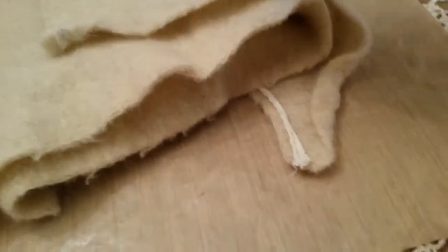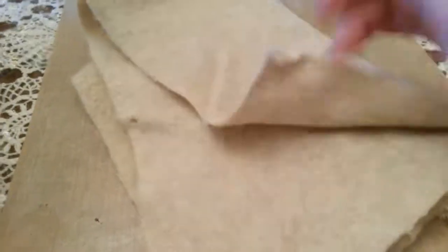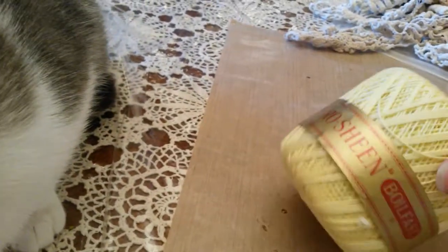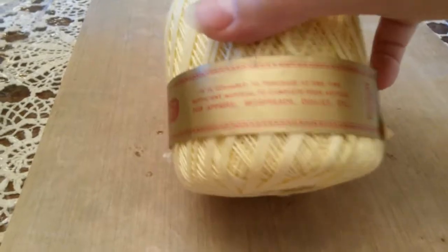This next stuff is stuff that she took off of a garment, and this, I think, is wool. And so I got several pieces of that, because I think that's wool material, which I can use for felting. And there's some more of that kind of stuff in the box. Then there's a whole bunch of this knitting yarn.